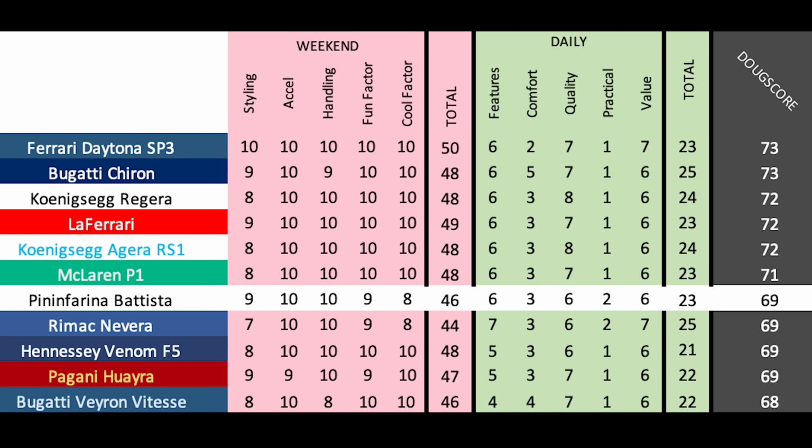And the DougScore is here, 69 out of 100, which places the Battista here against rivals. It's a respectable showing, and the Battista really is a thrill, despite complaints from a lot of people that an EV hypercar can't be one. It can. The Battista is legitimately fun, engaging, exciting, amazing, and beautiful. And yet, it's just not the same.